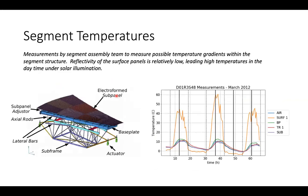Okay, so another thing we've looked at is what's going on within the surface segments themselves. The segment fabrication team, led by my colleague Dave Gale, Illinois, have spent some time making measurements of the thermal behavior of the segments on the surface. And here's the sort of thing that happens. It turns out that our surface segments are the same ones used in the European Alma dishes, which basically absorb sunlight pretty well. As a consequence, the surface gets very hot when the sun shines on it.